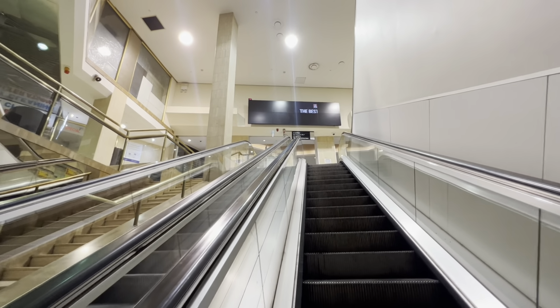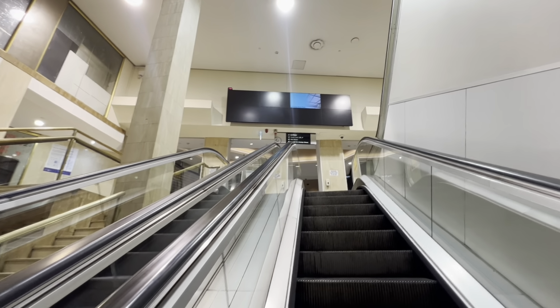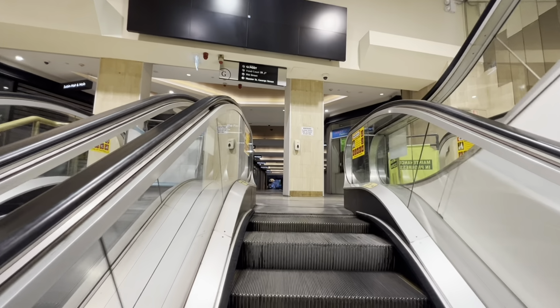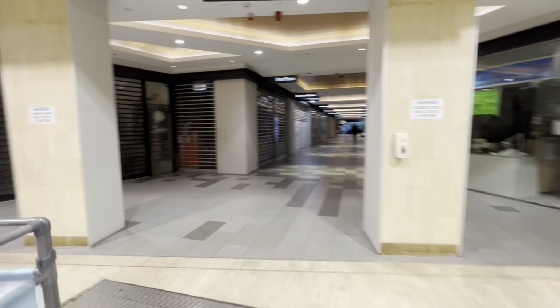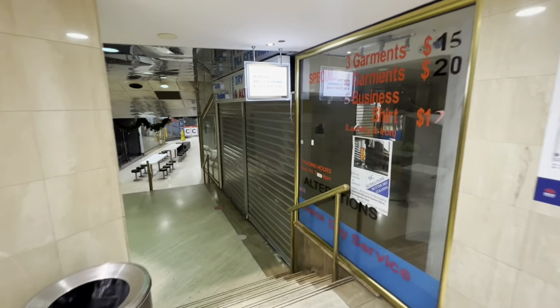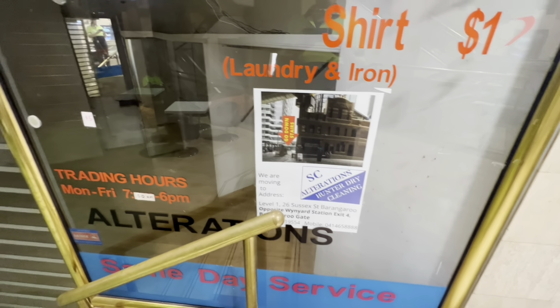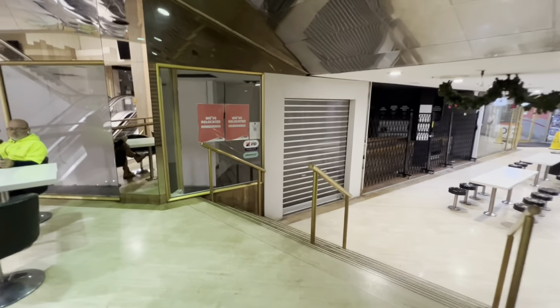Upstairs and go to the left. There's actually a couple of things I want to cover in here, and then I want to go back through and get a couple of photos, including a thumbnail shot for this video. Alright. Got another dry cleaners here. Says that they're moving. Whatever this used to be, gone, moved.